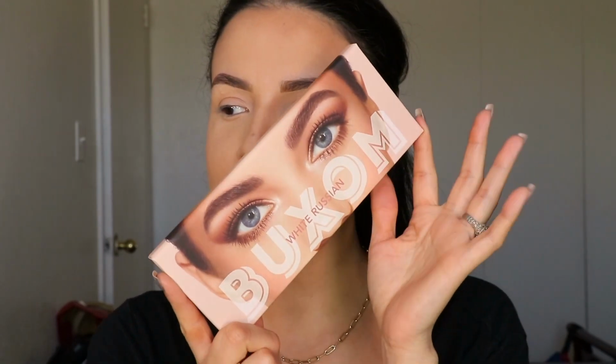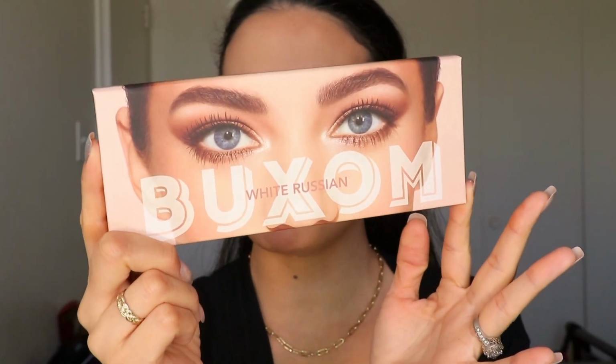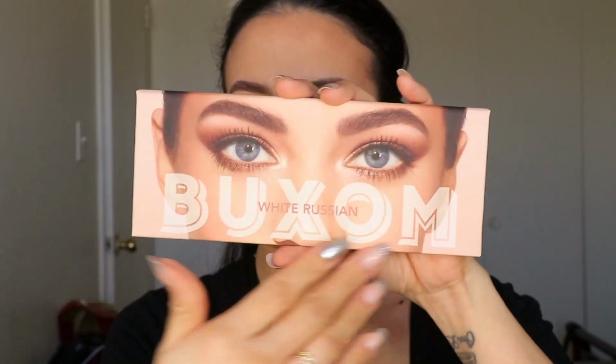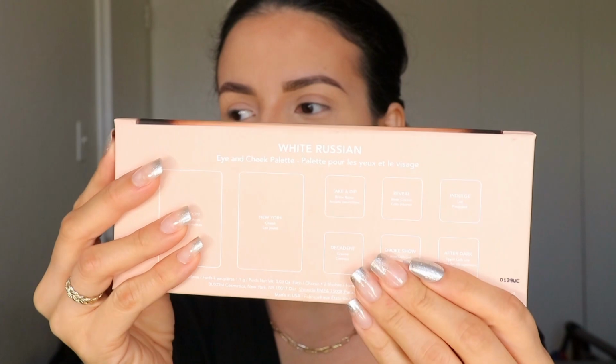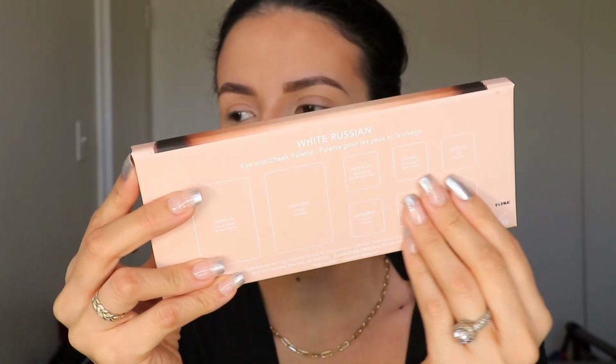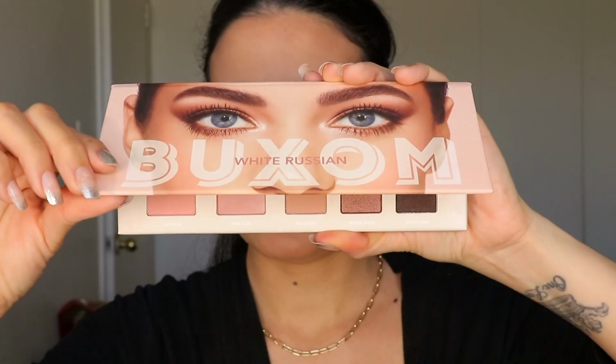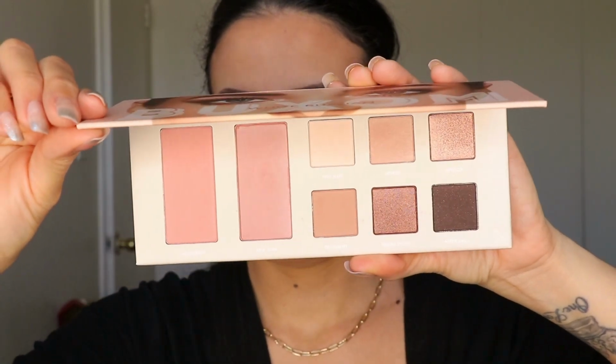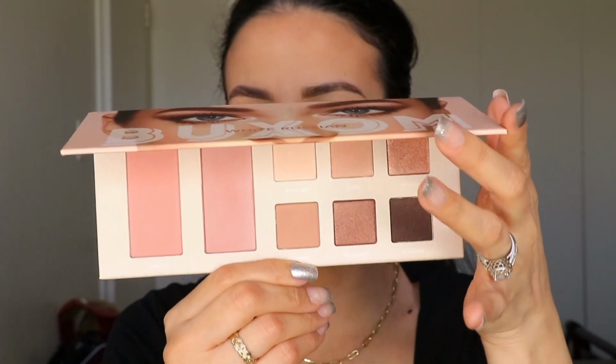So now moving on to eyeshadows, you guys. I did get a new palette from Pixie Beauty. You guys, this palette is just so freaking pretty. In the back, it has the name of the eyeshadows and the blushes. So look at that. The colors are just like your everyday colors.